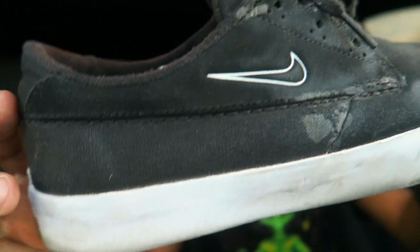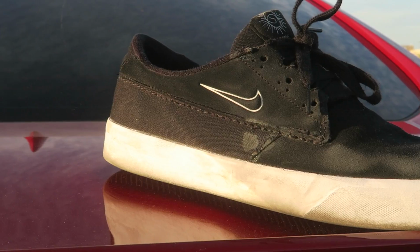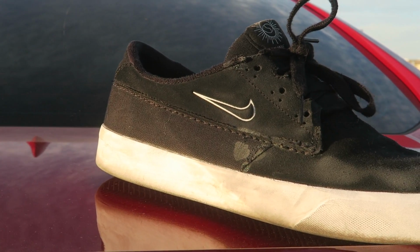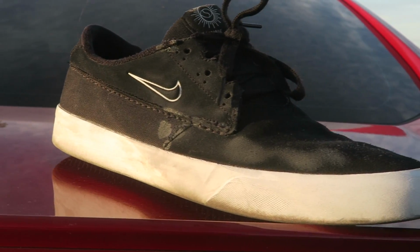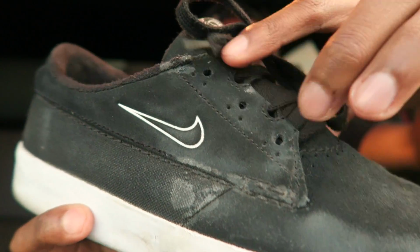And my heel flip mark, if you guys know me, you know I don't really like heel flips, but I do a lot of varial heels. This is usually where varial heels happen, and it's barely worn down. The stitching is still intact, the Nike logo is still there. Like I said, that's super glue. These stitchings are still intact, the stitchings up here are still intact.